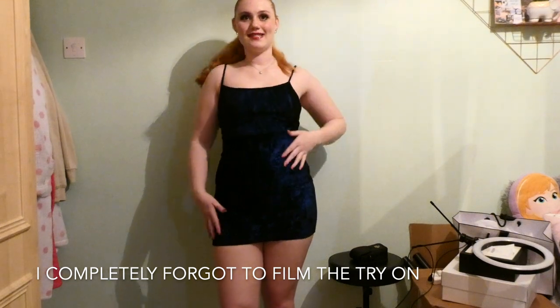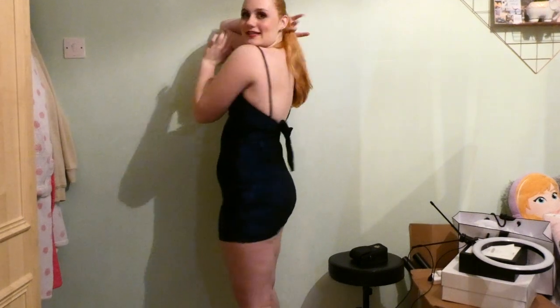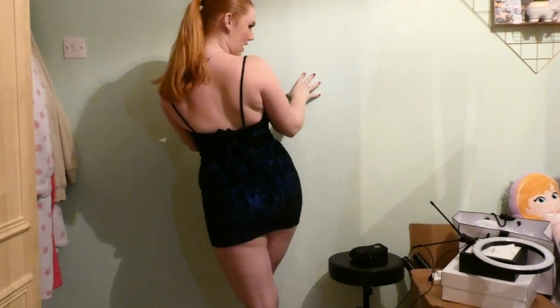This is the dress. I'm really sorry about my clutter right now. I completely forgot and I moved everything back and I was like, oh no. This is the dress. I tied it up and back, kind of looks decent, although I can't do a bow on myself, but this is so nice.